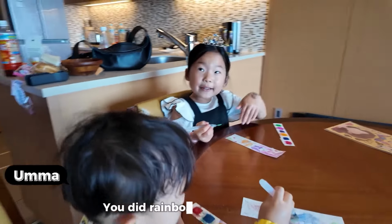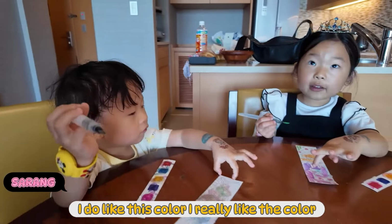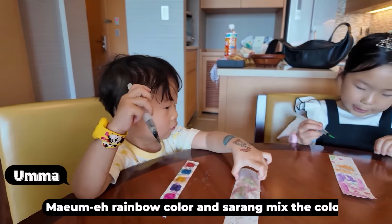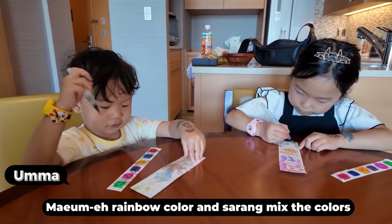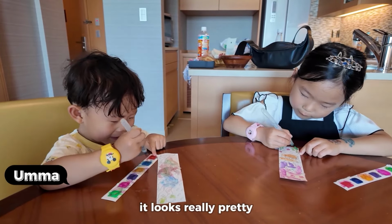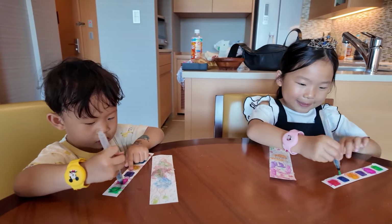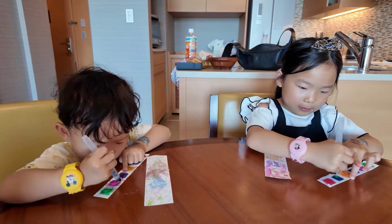You did rainbow color, Mommy? I do like this too. I really like the rainbow color. Mommy's rainbow color. And Sarang, you mixed the color so it looks really pretty. Looks so pretty. Yeah, so pretty.